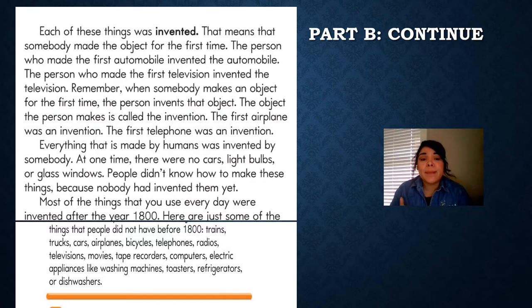The object the person makes is called the invention. The first airplane was an invention. The first telephone was an invention. Everybody, what do we call the object that is made for the first time? Get ready.